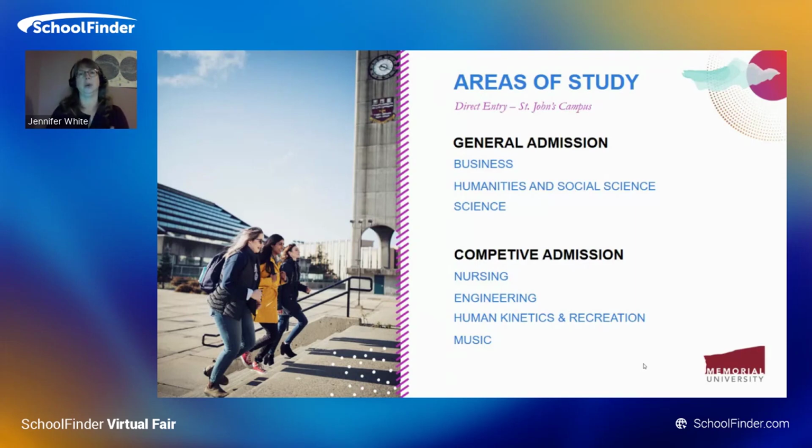So even though the competitive admission programs listed here can be entered directly, you can also do a first year to really solidify that your decision to move into these areas is the correct direction for you, and then enter and apply into these programs starting in your second year. So all I can say about that is keep all your options open. Everything is within consideration, but get some really good academic advice when you're choosing your courses.